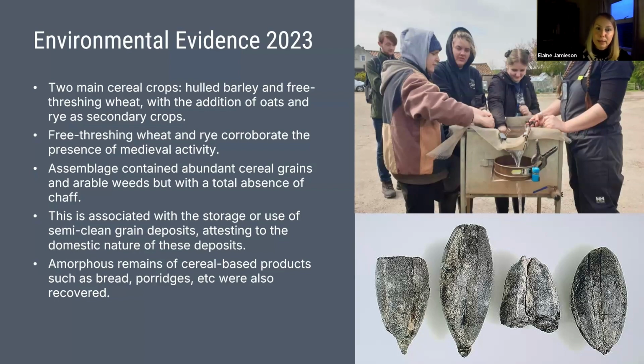We also found the remains of cereal-based products, so food products. So the remains of bread and porridge, and that's being looked at. That's going to be analysed in a bit more detail. So very much this sort of signature of a domestic type structure.